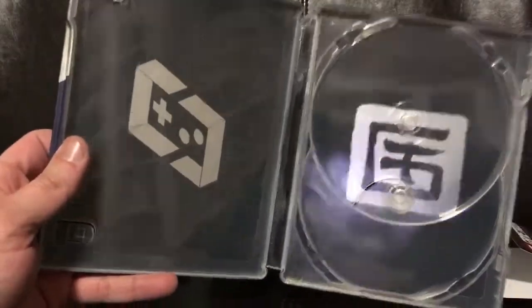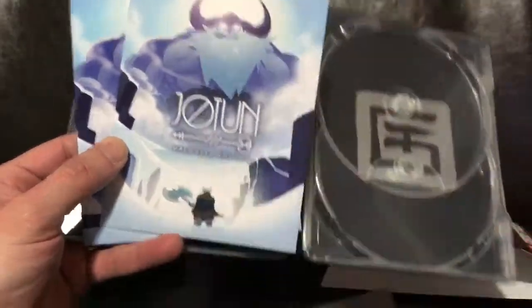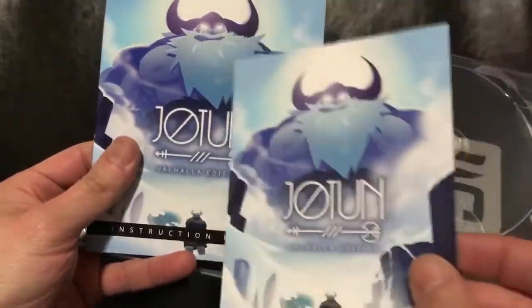So all of them have the same thing inside, guys, so I'll skip that step going forward. But here's the Indie Box paperwork, the Steam code, and then the color manual.